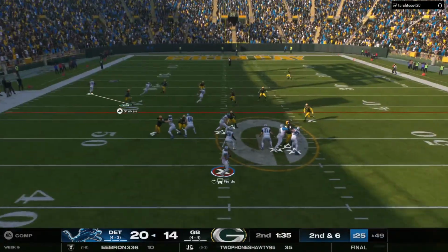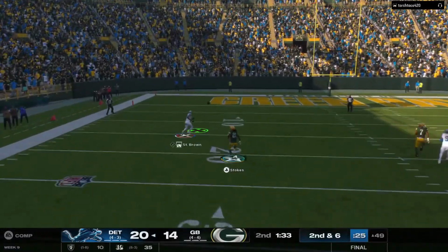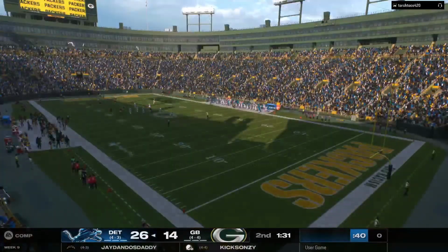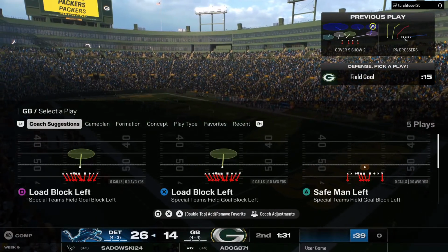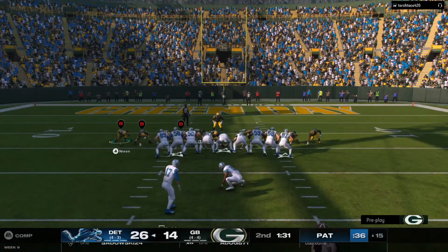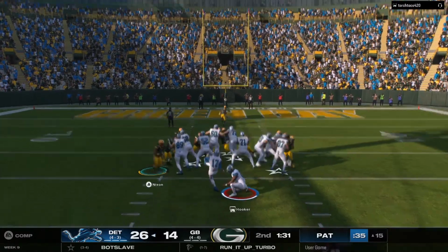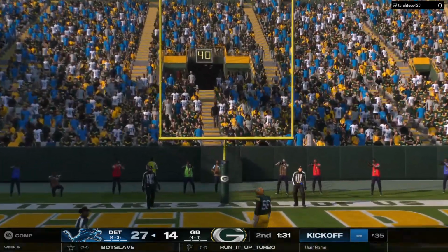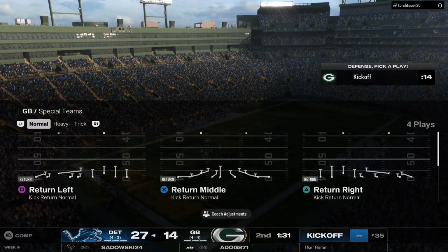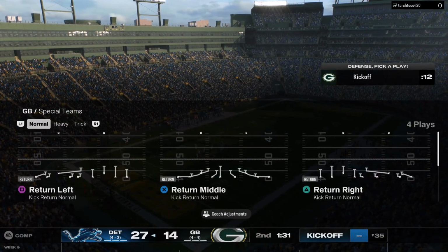Play action. It's Fields. Got a man. It's caught inside the 10. Touchdown, Detroit. Amon-Ra St. Brown, 49 yards. And the Lions are able to strike quickly to add on to their lead. Extra point by Badgley, up and good. And the lead now stands at 13.